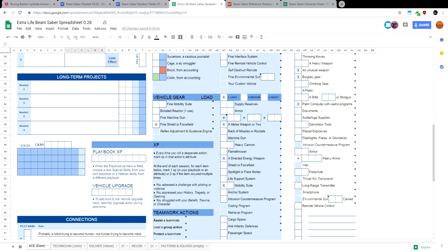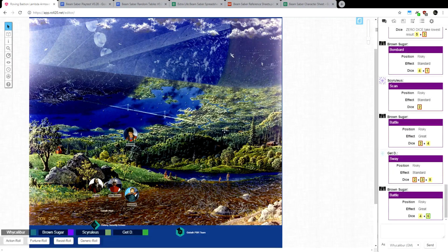What kind of weapons do I have on the new mech? Good question. Let me look at the list of gear. You've got a particle beam saber. You have a machine gun. And you have a shield. All right. I attack the last one with the beam saber. Okay, so you want to battle it? Yeah. Well, unless Kane, do you want to do it?